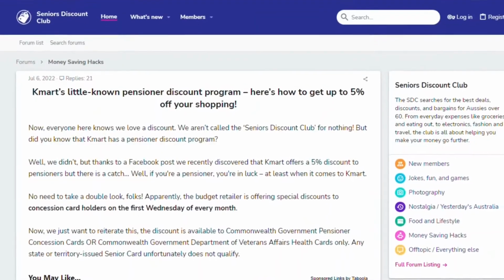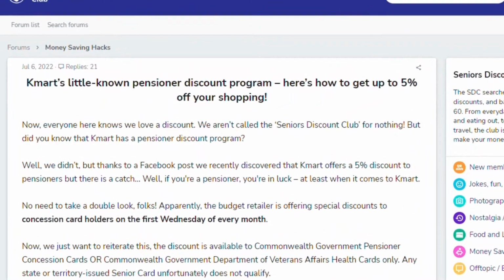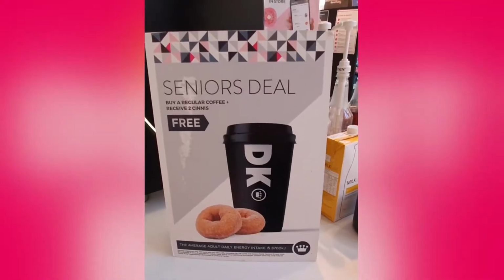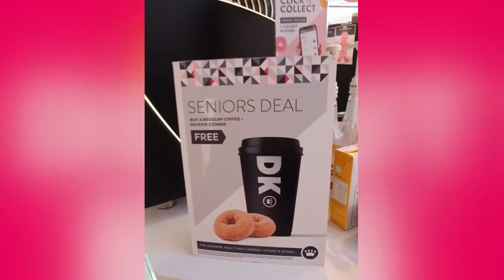For instance, Kmart do the first Wednesday of every month and they offer a seniors discount for anybody who holds an age pension card or a DVA pension card. And I do know that some IGAs also have a similar thing in place. So always ask if there is a discount available. The worst thing they can say is no, but you might be surprised at how many discounts you can get just for being a senior, just by asking if there's something available. I know they do a seniors discount at Donut King, they might do something at the movies.